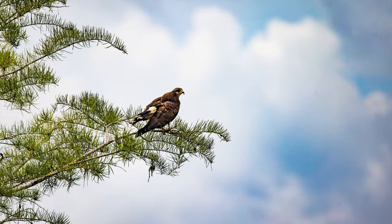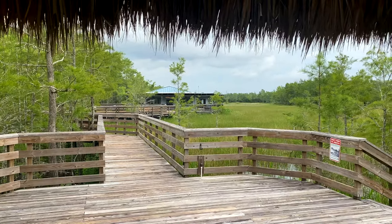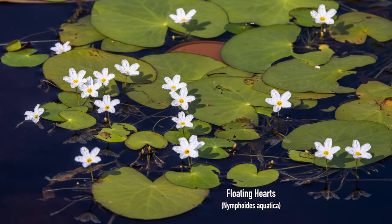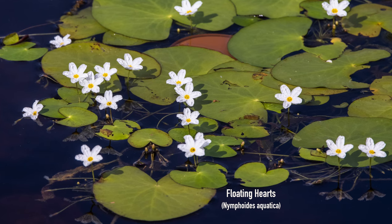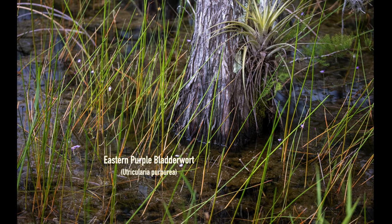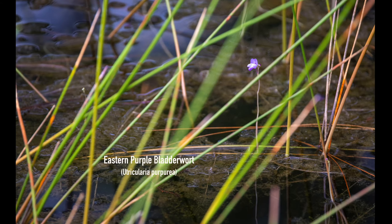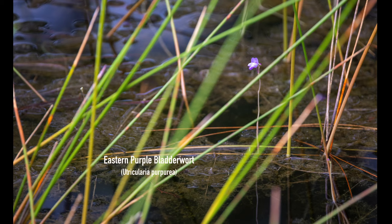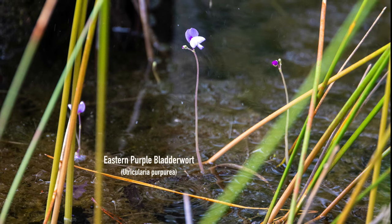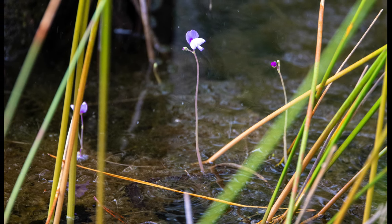I continued on down the boardwalk after my time with the snail kite and found some really cool plants. Floating hearts, which obviously are related to water lilies. And this is a lifer, the eastern purple bladderwort, a carnivorous plant that grows in boggy waters. It has these little bladders underwater that trap tiny aquatic insects, zooplankton, and feeds on them. It also grows in Minnesota, but I've never seen it here.